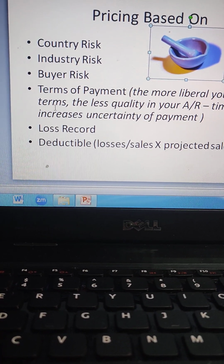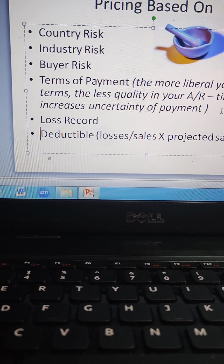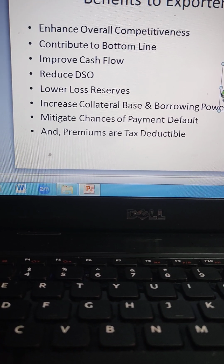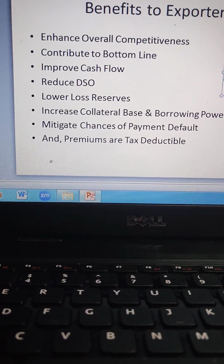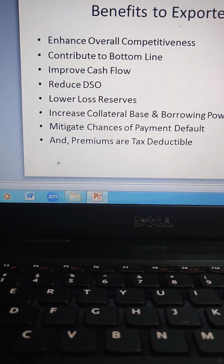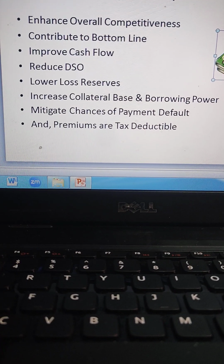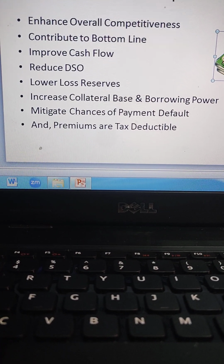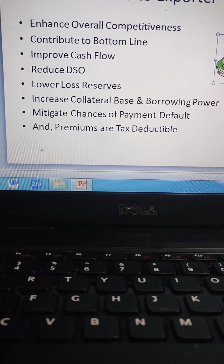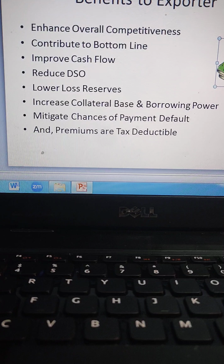So, benefits to exporters are there. If you look at benefits for exporters, they enhance overall competitiveness. Then they contribute to bottom line, improve cash flow, reduce DSO, lower loss reserves, increase collateral base and borrowing power, mitigate chances of payment default, and premiums are tax deductible.